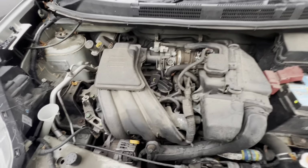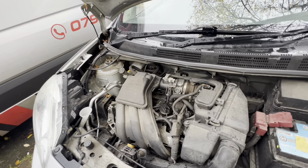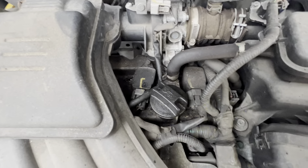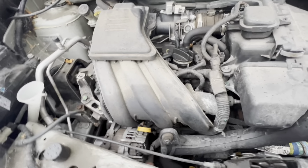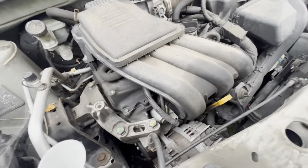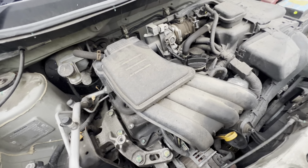Okay, so following on from last week's madness of designers not making things very well. So you can see coil pack here, coil pack there. And then the last one is under this inlet manifold. Make it make sense. Just in there. So in order to get to that coil pack, you've got to remove the inlet manifold.